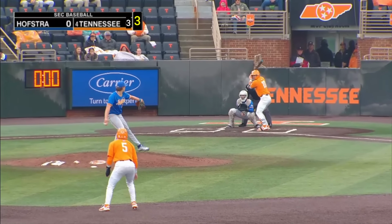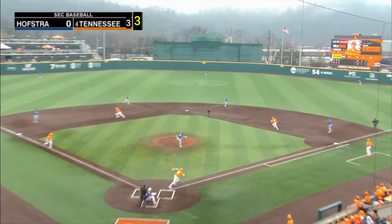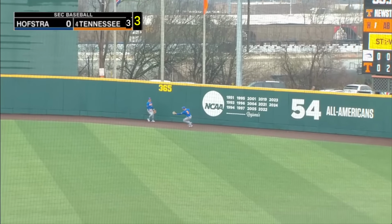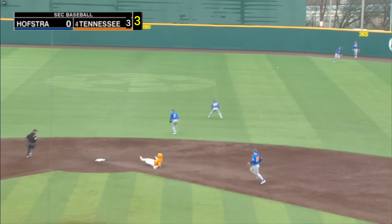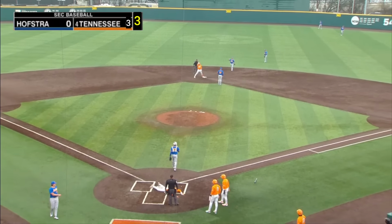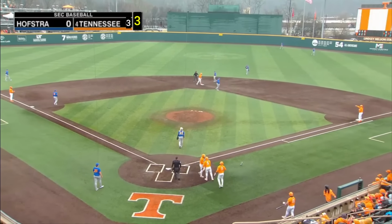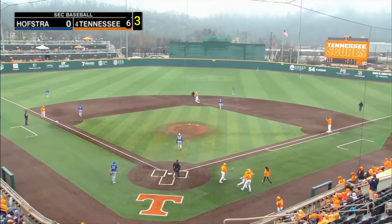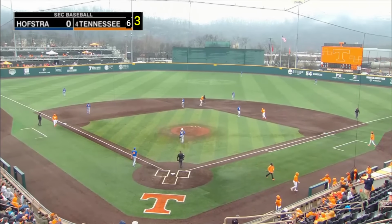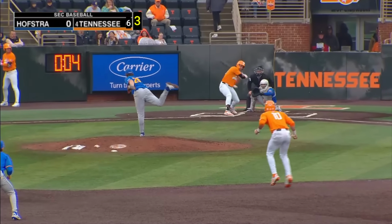1-2 the count. Here's the pitch. Newstrom laces this into right center field. That splits the gap. One hops the fence and should clear the bases. 2 are in. Here comes a third. Chris Newstrom delivers a bases clearing 2-out double and doubles the lead. 6-0 Vols. Had an RBI.